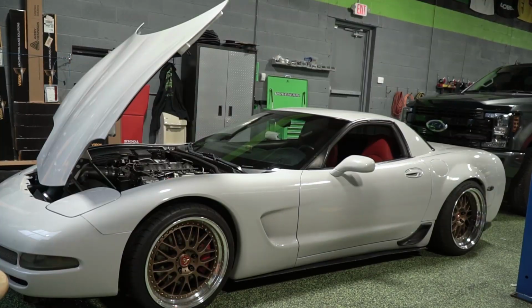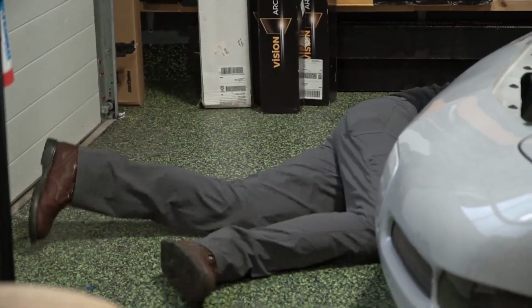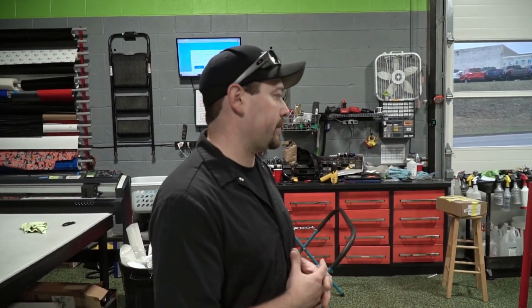Behind me, we've got a Corvette C5. This is a Z06. You probably saw this last week. This was here for a full vinyl wrap. It was silver. We changed it to Avery Gloss Gray, so not a major change in color from what it was, but it's a nice, subtle difference, and it's very similar to a color they had available for the C7s, I'm pretty sure. So, cool color there.